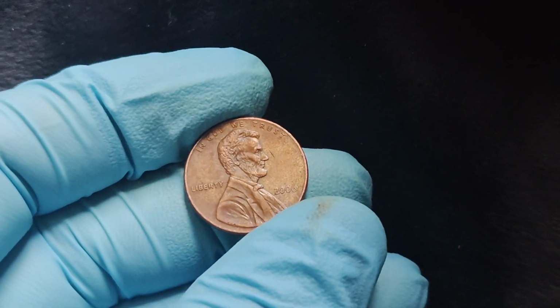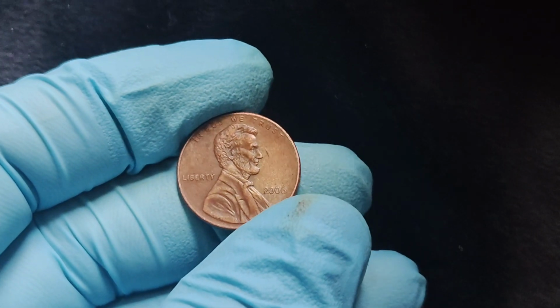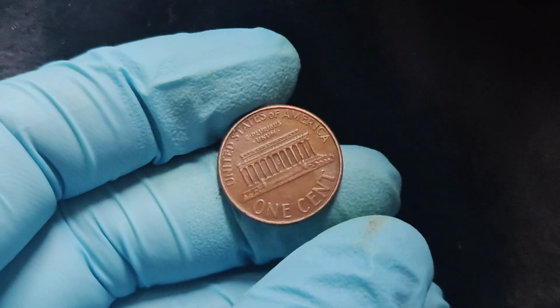So, what's the takeaway here? Don't underestimate the power of a penny. That little copper coin in your pocket might just change your life, or at least buy you a new car.